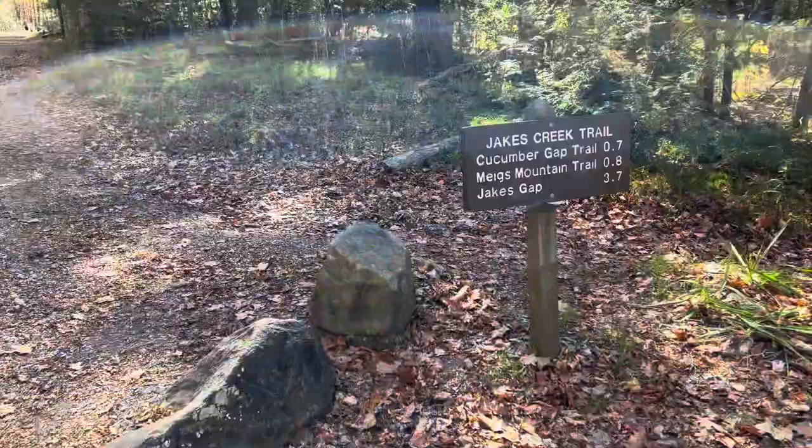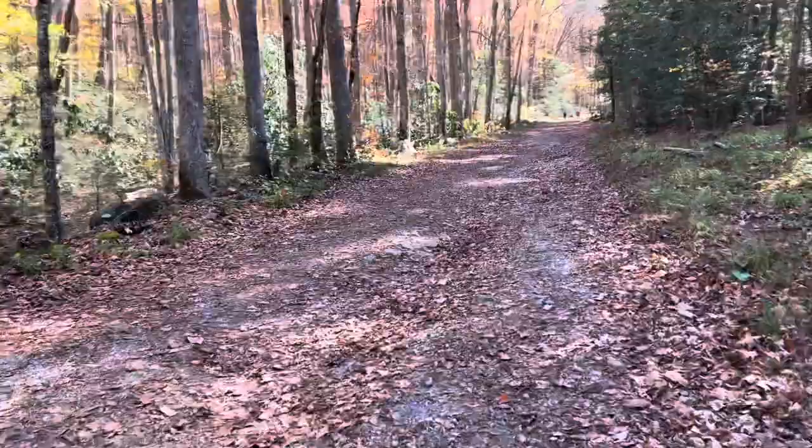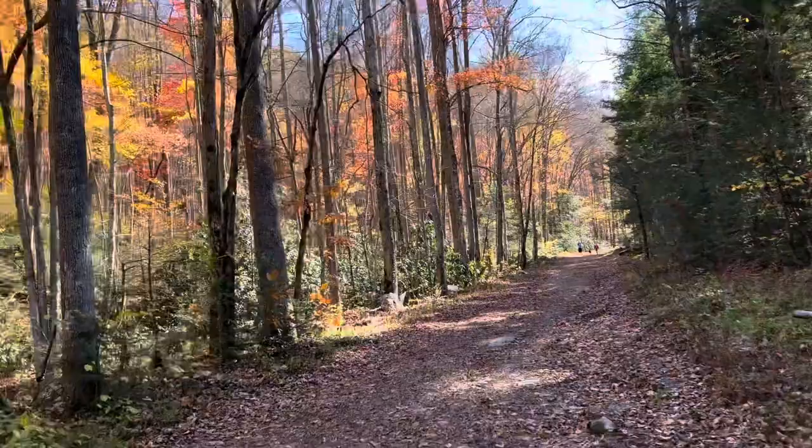All right, guys, here's Jake's Creek Trail. It doesn't have it on here, but we're heading to that Avent cabin. So you can see what we got here. It's beautiful, but doesn't look too bad. No incline, at least at this point.